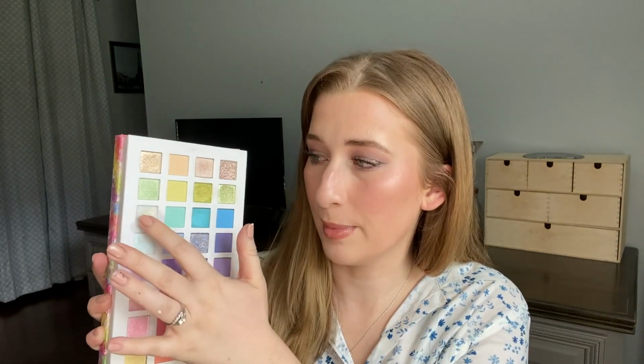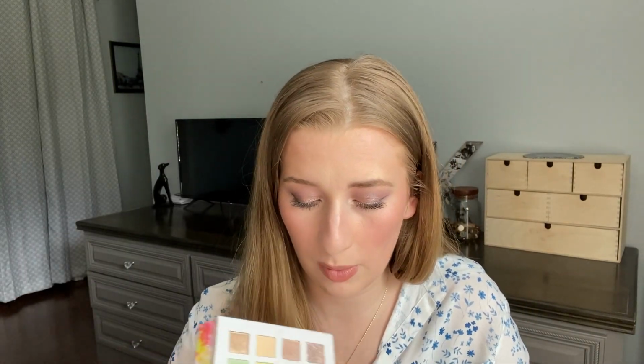I think it's a little bit defective, but they did mention that this is a new formula to them, and so they're still working on that. So hopefully the new one that they're sending me won't have that. But yeah, it was just a little bit of a downfall, I guess, because when I open up the palette, that's the first thing I look at, and it's just not pretty.